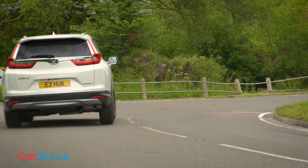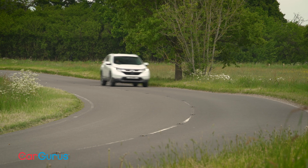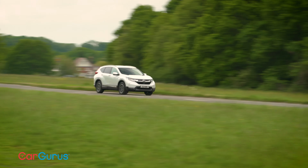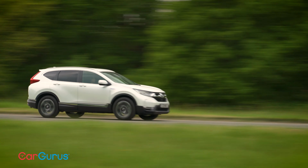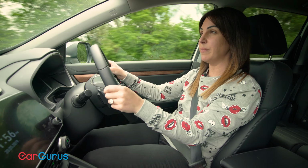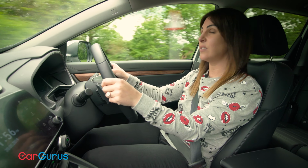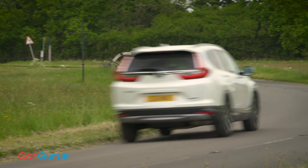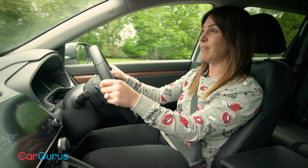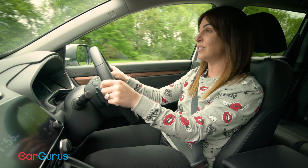Another of the CR-V's driving modes is called engine drive, which via a lock-up clutch directs the engine's power straight to the wheels. This is designed for high-speed cruising, where battery power is less efficient. The result of all this clever technology is fuel economy that in our hands has hovered around 45 miles per gallon. For a car of this size, with enough power to get you from 0 to 62 in around 9 seconds, that's not bad at all.